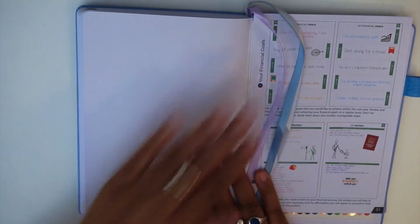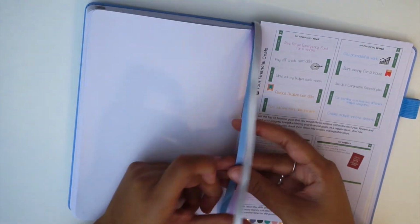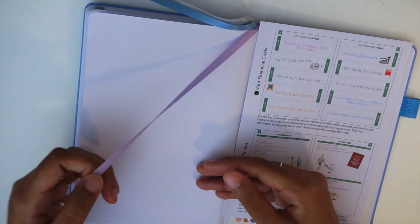And then after that you have about 3.5 spreads of dot grid pages. So that's 7 pages of dot grid. And that's the end. So like I said earlier, this planner has 3 page flags. So you have the silver color, this deep blue, and a lavender.